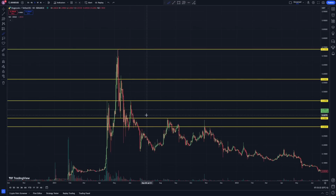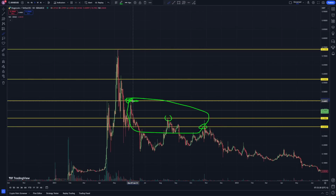You can see right here, this one and this one, they're all kind of close together. Once we break out of this one, then the next one has a nice little move to the upside right here, and then if we break out of that one, it has another nice move to the upside.